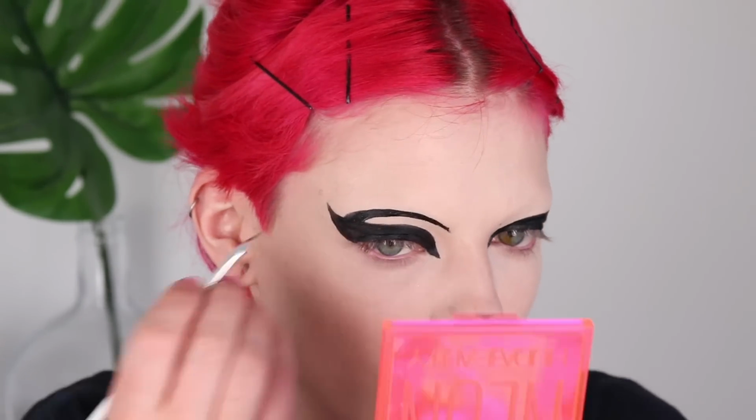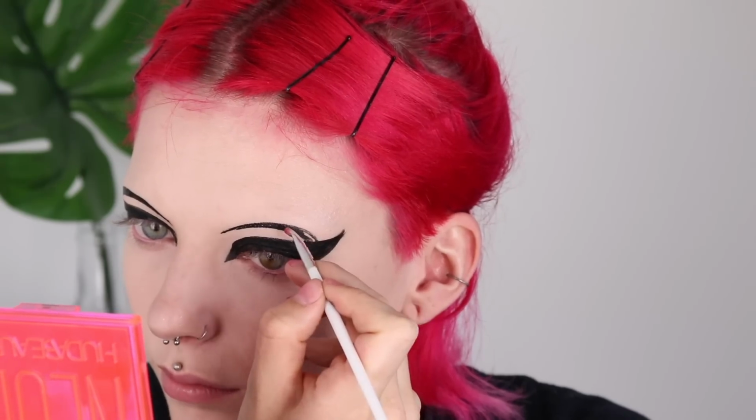I need to be focused. But yeah, first thing done. It looks cute. I actually like it. So the low part of the eyeliner didn't work. Once again, I failed. So let me do a different shape and hopefully I'll be able to do that, you know?